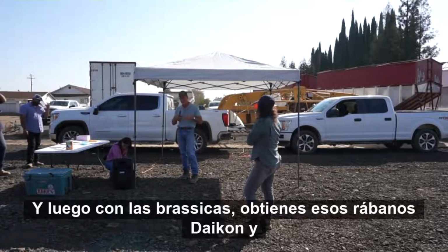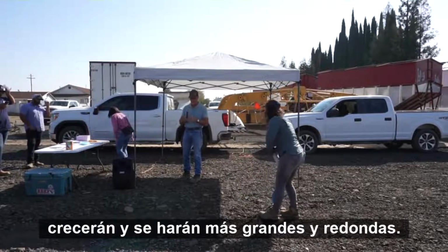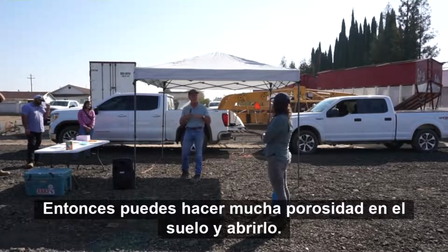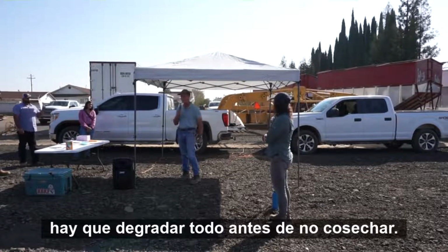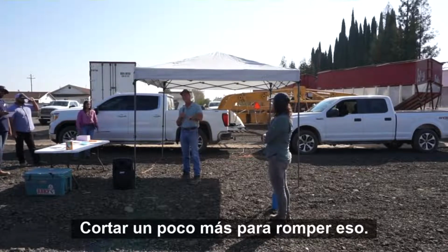And then with the brassicas, you get those daikon radish, and they'll grow and get big around, so they make a lot of porosity in the soil and open it up. It takes a little bit. I know the nut growers worry about it because you have to degrade everything before nut harvest. So they'll be in there mowing a little more to break that down.